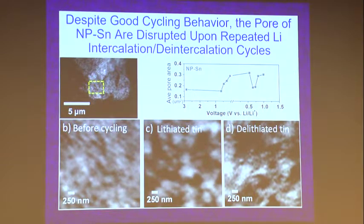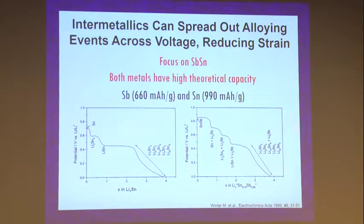But if you look a little more carefully at the pores themselves, what you see is, here's the pore system before cycling, it's quite homogeneous. After you lithiate it, a bunch of the pores break. So the strain is still breaking pores on the small scale. And then when you delithiate it, a bunch of the pores go right back to the way they were, but you remain with some broken pores. So if you look at the average pore area, just by quantifying these into black and white images, you see that the average pore area increases because of those pores breaking to make big joined pores. So we said, okay, it's good, but it's not great. How do we make it better?